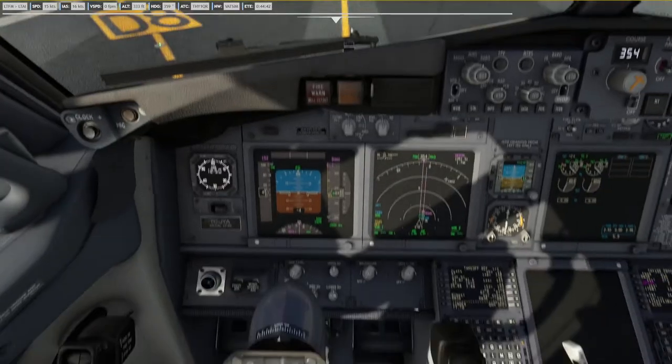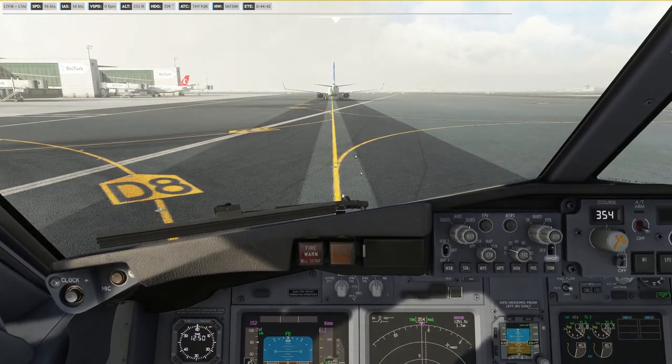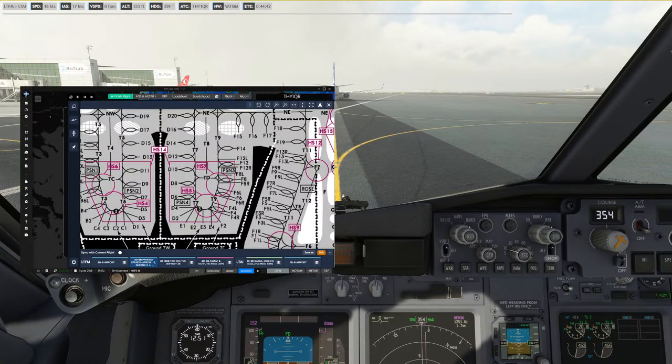Okay, that's got to be this guy over there, whose push has just been cancelled. So this guy is now going, and we are probably just going to follow him. Let's get that taxi chart out.